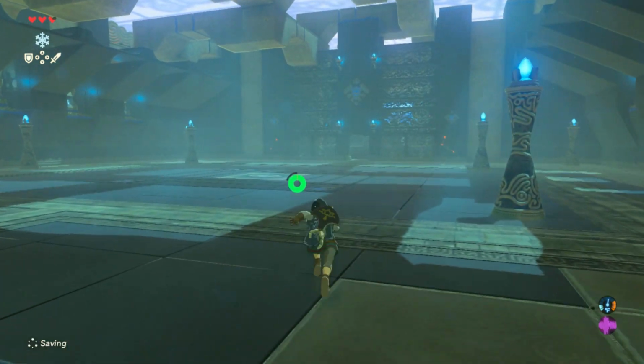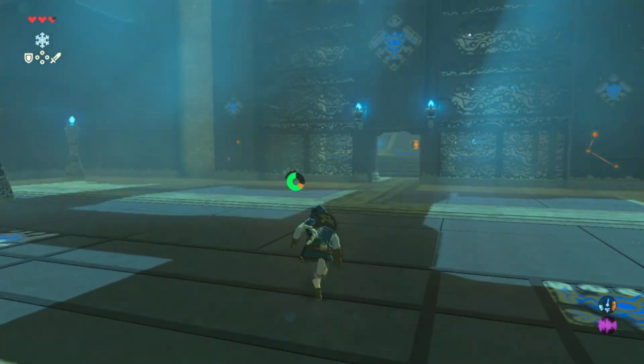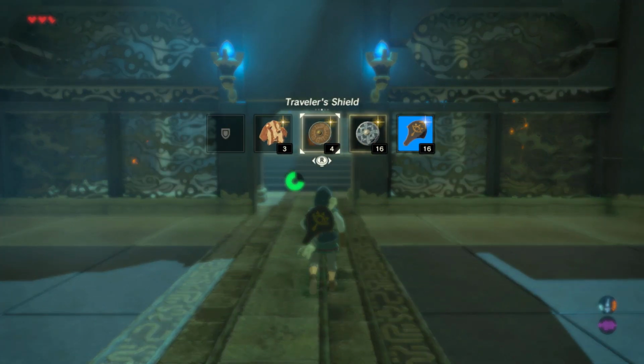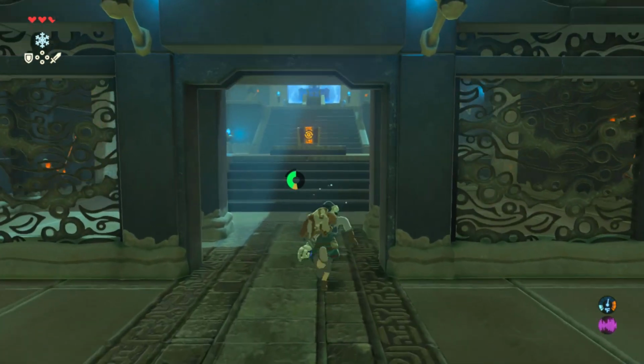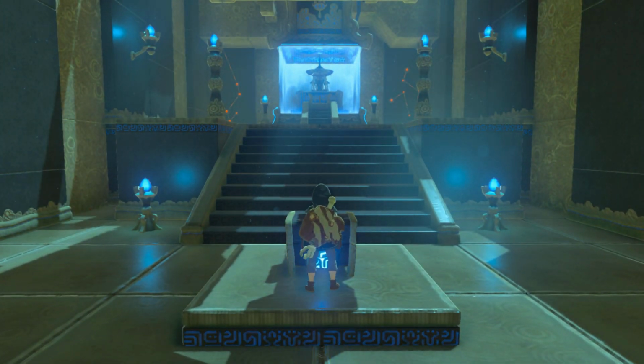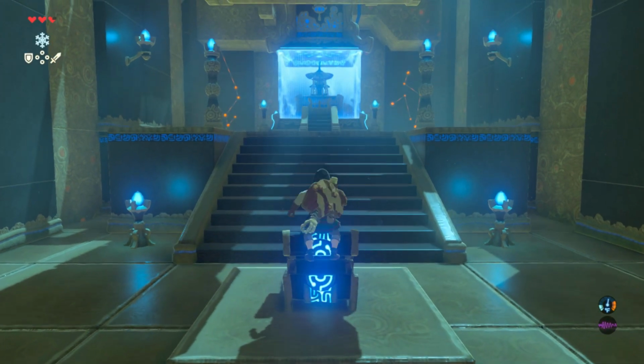That right there, that is the Shield of the Mind's Eye. It sounds really cool, and that's because it is. We're gonna switch shields because I don't want to waste that one. We'll use a buckle shield. Go over here and collect our sweet, sweet wood. The opal! Opal's a fun word.